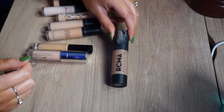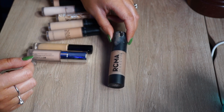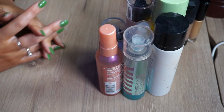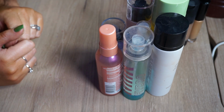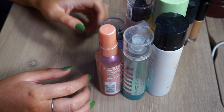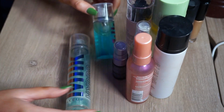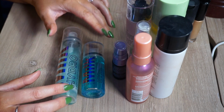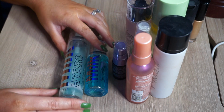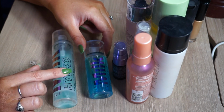I mean, I set my face with powder always, but this one especially is a bit on the thick side. Let's talk setting sprays. I have 1, 2, 3, 4, 5, 6, 7, and a mini. Well, actually 6 and 2 minis. So first up, my Milk Makeup Hydro Grip and Set Spray. I'm almost done with this full size. I have a mini, thankfully, to back me up.